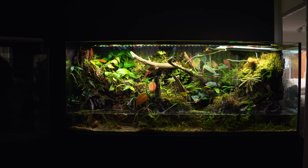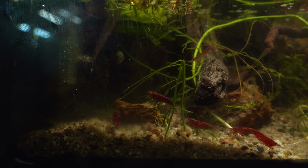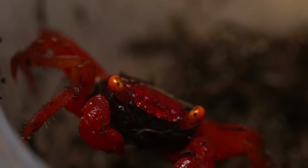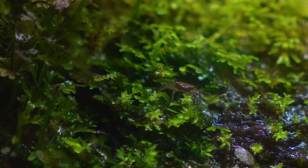450 days ago, I created this terrarium ecosystem. It's home to a vast array of tropical plants, as well as a range of creatures, from a peaceful colony of shrimp to some flesh-eating vampire crabs. Before I show you how it looks today, along with some unexpected surprises, let me quickly take you back 450 days to when I created this ecosystem.